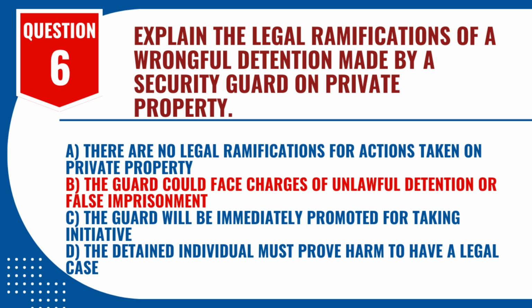Answer: B. The guard could face charges of unlawful detention or false imprisonment. Wrongful detention by a security guard can lead to legal consequences, such as charges of unlawful detention or false imprisonment.